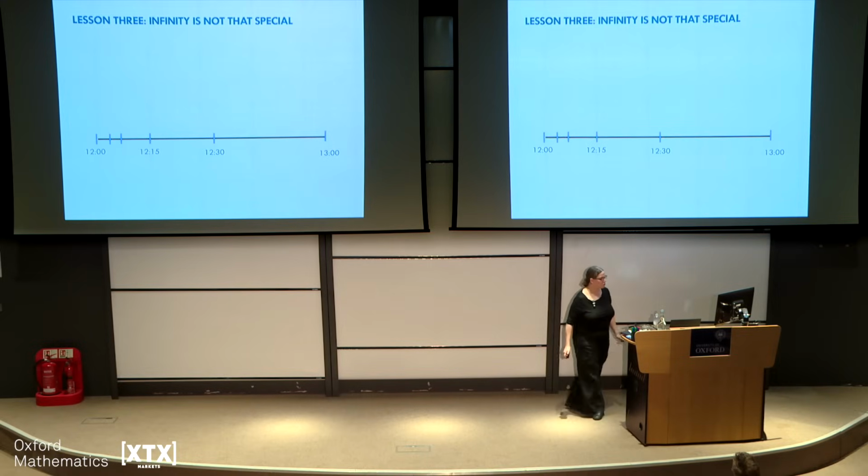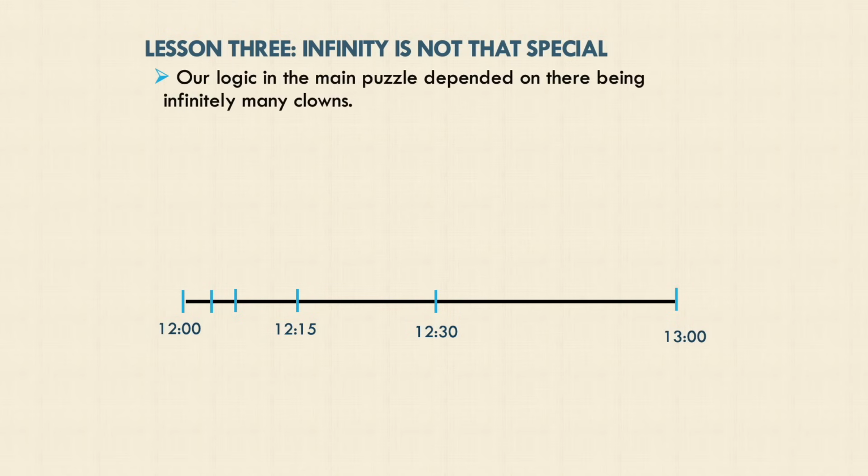Okay, let's move to our final lesson. So when people hear about this clown puzzle, a very common reaction is to think that this shows that there's something really mysterious and spooky about infinity. Okay, and to be fair, the logic of our puzzle really did depend on there being infinitely many clowns.